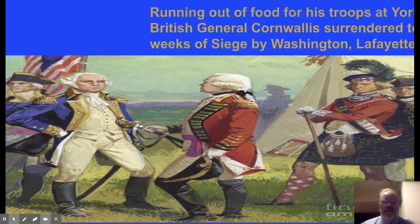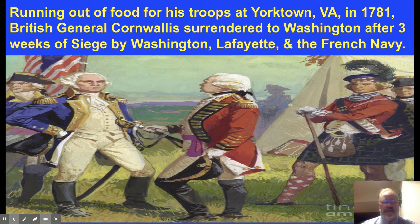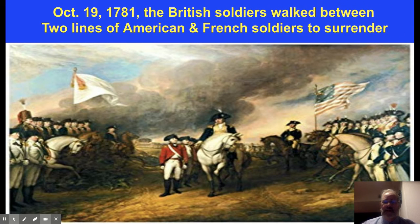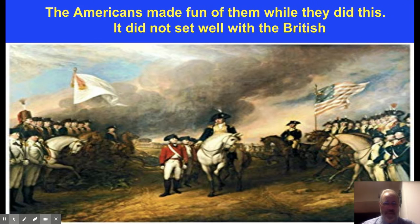This goes on for about 3 weeks, and Cornwallis says he has had enough. He decides to surrender, effectively ending the war after 6 years. This is in 1781. So we've been fighting for 6 years. On October 19th, 1781, the British soldiers formally declare that they've surrendered, and they walk through two lines, one of French soldiers, one of American soldiers. As they walk through, the Americans poked and made fun of the British.